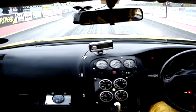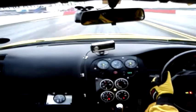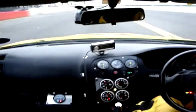And how fortunate was it that there was in-car footage of this run? There you can see the endless machine in the other lane, and here he comes. Powers on through just at the top end of the track.